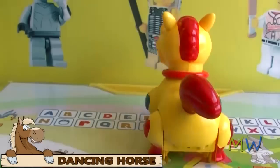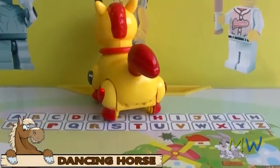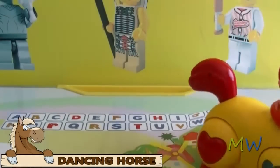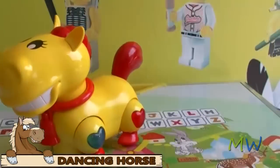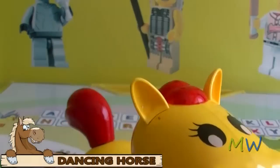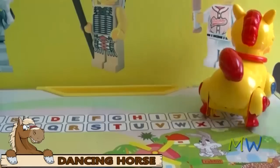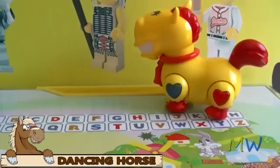It has 360 degree wheel, which helps it go all around the place, and also has flashlights, so you can see those heart shaped figures down at the feet. These are the ones which will start flashing light while it is moving. So that is very cute and adorable.